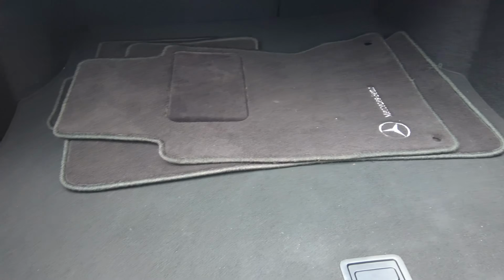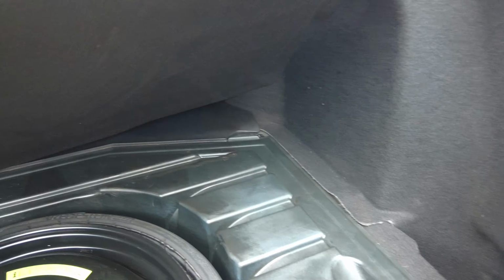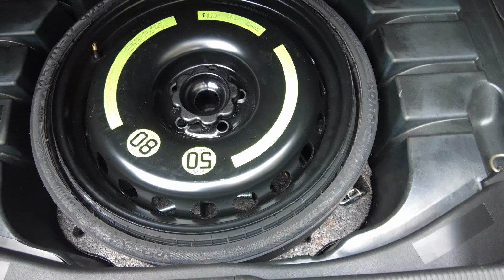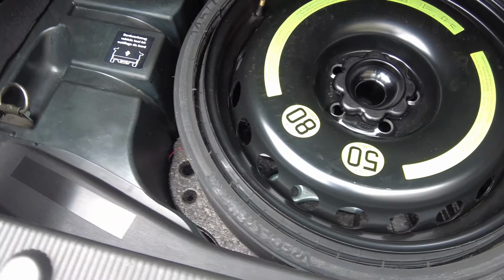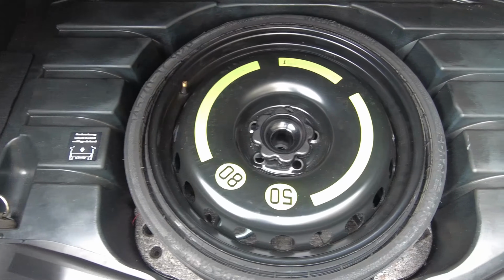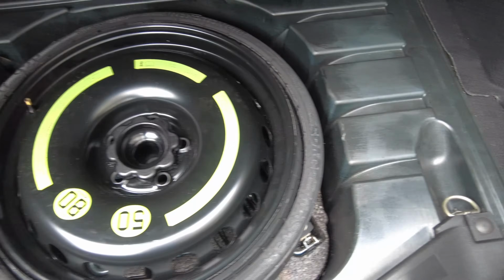And the trunk is in nice shape as well, the trunk floor. As we can see, there's no staining or tears or damage. And taking a look under the floor here, original spare and the toolkit is under there. Really cool how Mercedes designed this spare to fit in here, kind of deflated to not take up as much room.